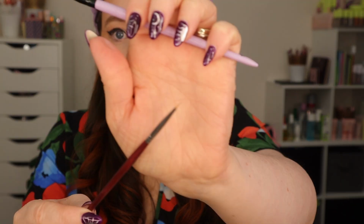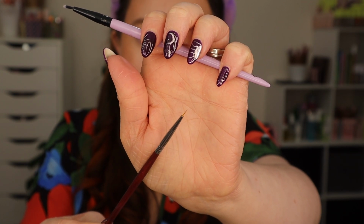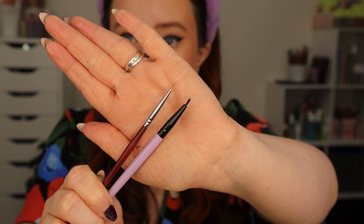You're going to want the tiniest, thinnest little liner brush that you can find. I have a few from Beauty Bay, but also if you have a very minimal eyeshadow brush collection, you can get these just on Amazon. This is actually a nail art brush. Look how teeny tiny that brush is compared to this purple one, which is the Beauty Bay one. Both of these will absolutely work.